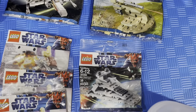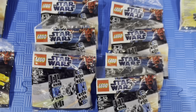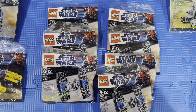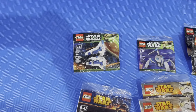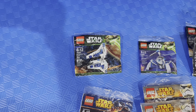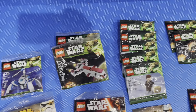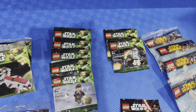Then I have a Star Destroyer, Anakin's Pod Racer, and 7 of the 2012 edition of the TIE Fighter. I literally have so many of these. Alright, and then starting this next one, I have a bunch of 2013 polybags. I won't even name them because I have so many polybags. Like, who needs 5 Hoth Han Solos? I have too many of some of these.